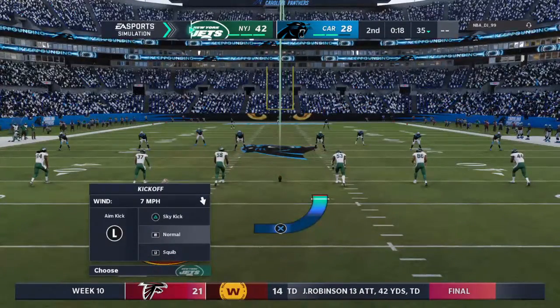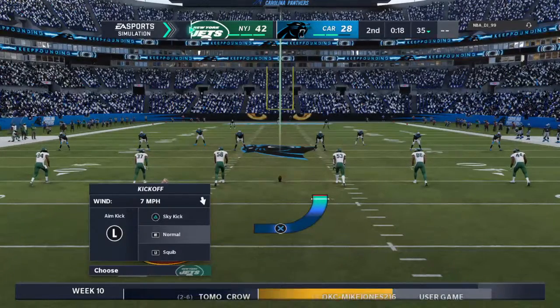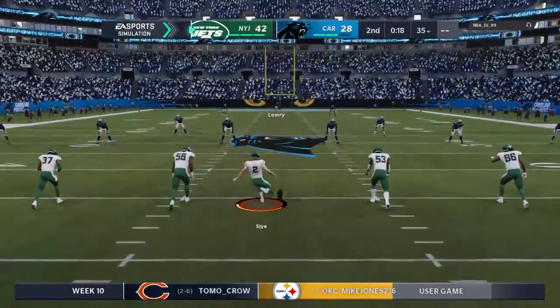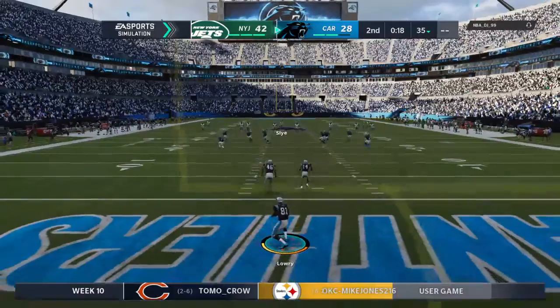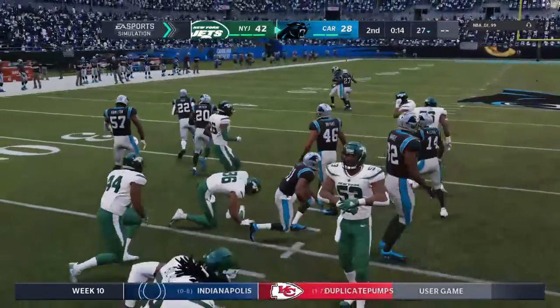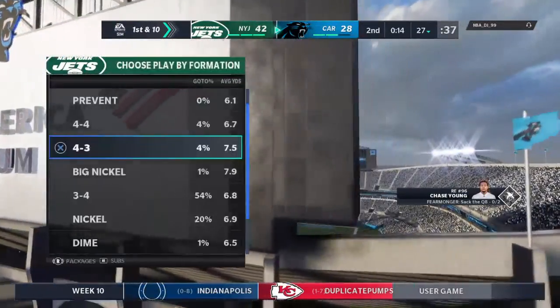Joey Slye set to kick off. So not much time to speak of remaining in this first half as the kick's away. And this carries into the end zone. And this return will net positive as he gets past the 25 and up to the 27-yard line.